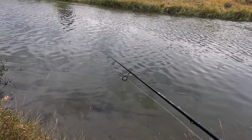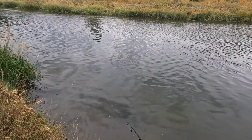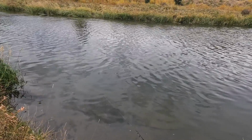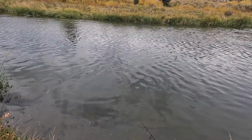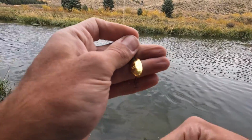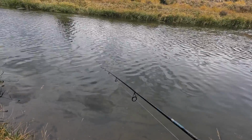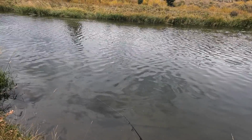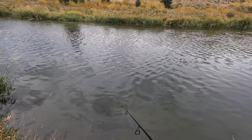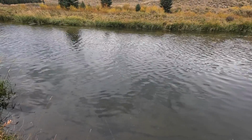There's like a 30-incher right here. Definitely smaller than the last one, but 100% a muskie right in front of me. And there's 2 muskie, and they followed my lure. But there was weeds on it. This is insane. There's like a 40-inch muskie and a 30-inch right here in front of me.